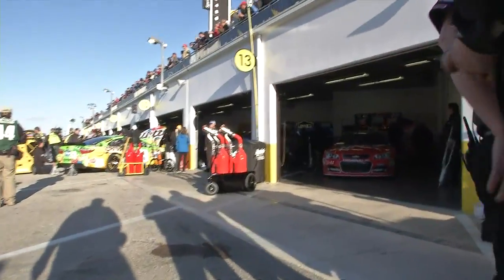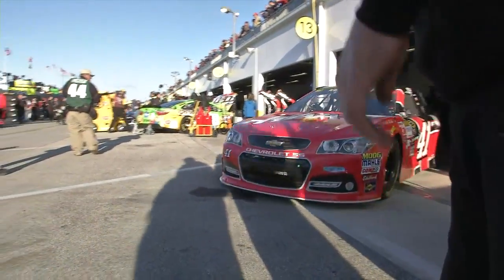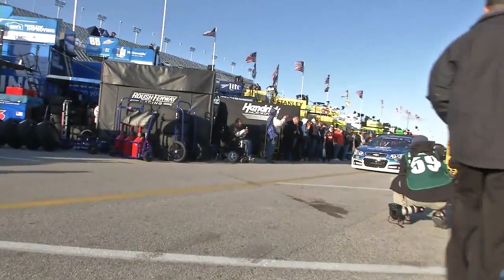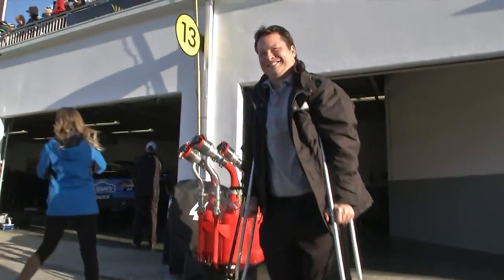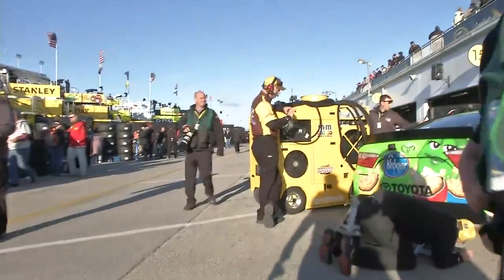Here comes Kurt Busch. Rolling out of the stall. Beautiful new paint scheme for the number 41 Haas CNC entry. Dale Earnhardt Jr. Rolling by, close up for you on GarageCam. And there's Hobbles. Hey, working hard and playing hurt. Working hard and playing hurt. That's the only way to do it, bud. Rory, what a good PR guy right there. Getting it done for Kurt Busch.